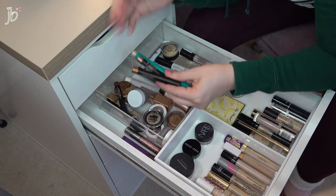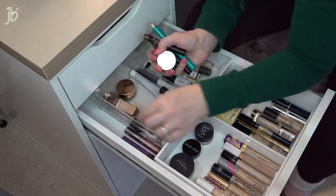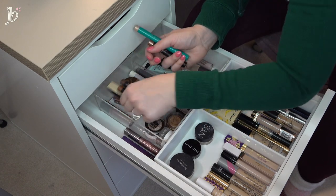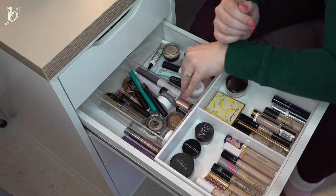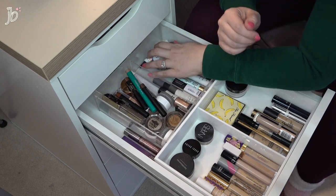singles here. And if there's something you know I own and you don't see it, it's probably because it's either in my bathroom, in my purse, or just elsewhere, because I don't always put my makeup on in here. Especially being a mom, I'm putting it on wherever I can find a moment. Again, I don't think I'm gonna get rid of any of these. I use all of these and none of them are bad.